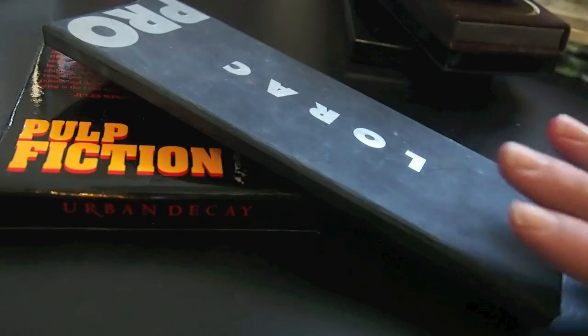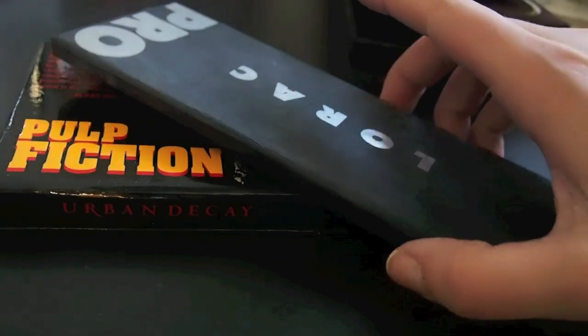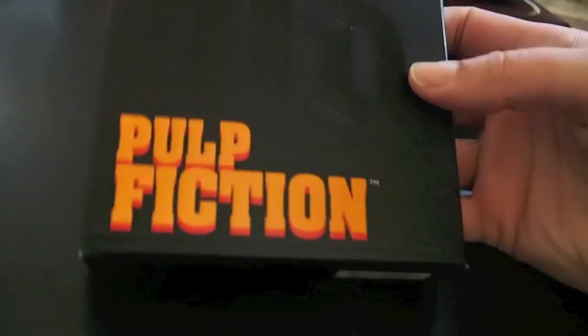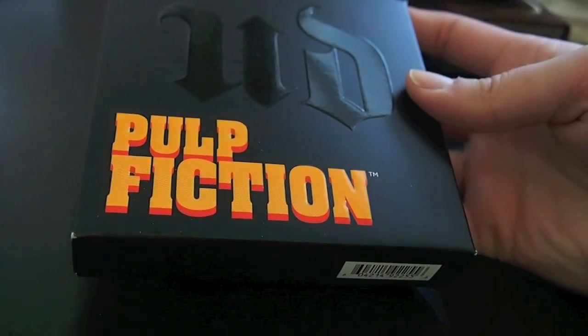So I'll start with two easy answers. This is my Lorac Pro, my Pulp Fiction. I've been trying to pan both these this year, so I'm definitely keeping them. This is my backup of the Urban Decay Pulp Fiction palette, and I am going to pass this on.